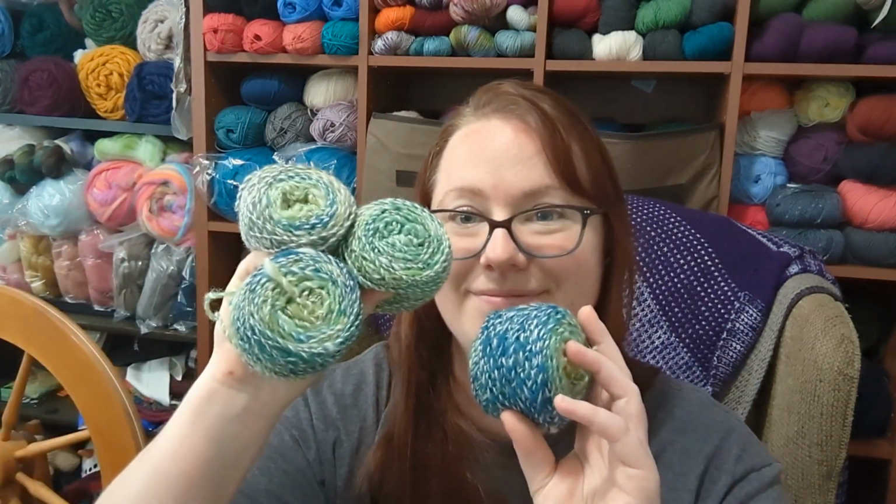And I was trying to not spin fingering. So I've been spinning a lot of fingering, which has been bordering on lace weight these days, and I wanted to do something a little thicker, more of a sport or DK, or even if I could get to a worsted. So I'd say this is somewhere between DK and sport weight. And so I got 365 yards out of this, and it's beautiful. I love it.